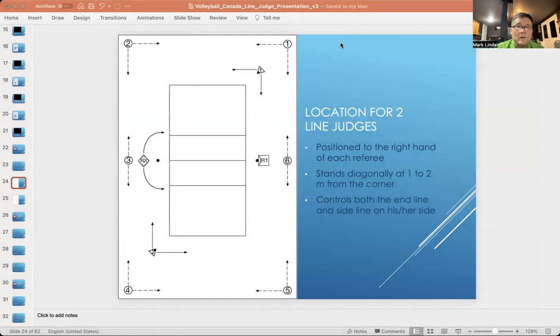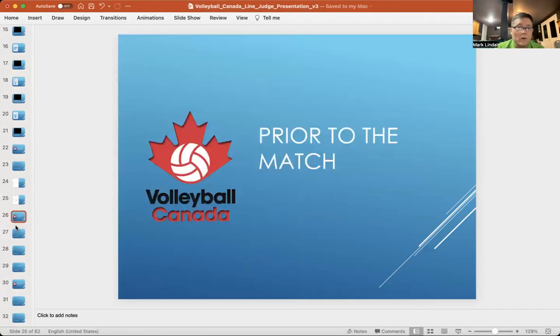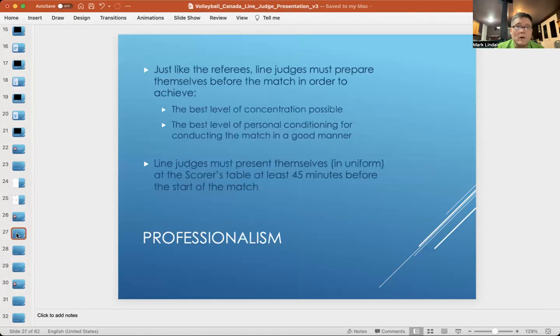Okay. And if there's 4 line judges, then you will be in a different position just to watch the 1 line. So let's just hang on. Let me go back here. Okay, there's your 4 line judge positions there where you are standing as the 4 line judge. Okay, in college volleyball, not so much important.